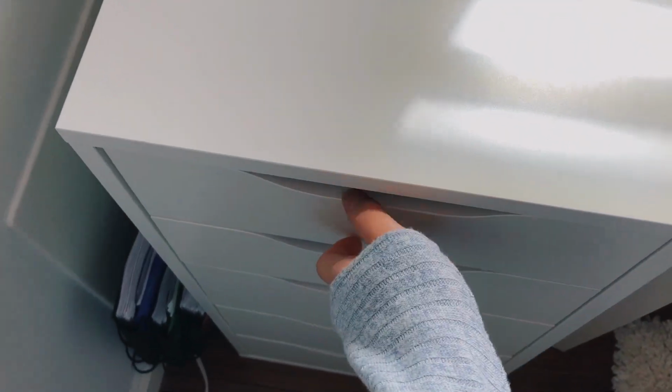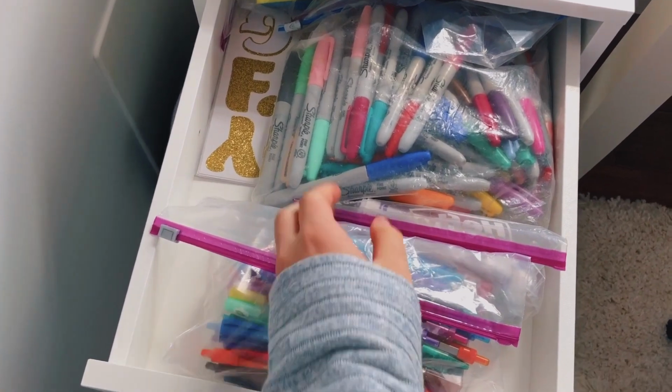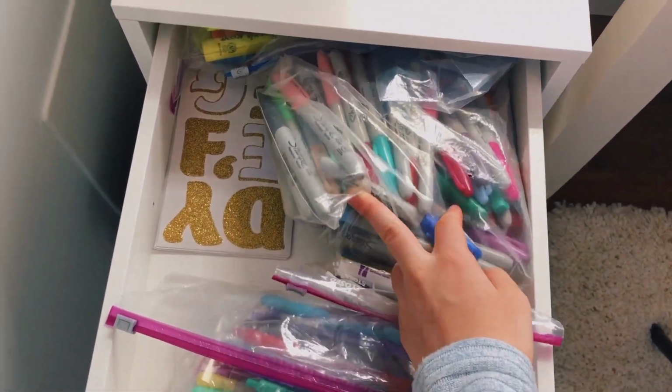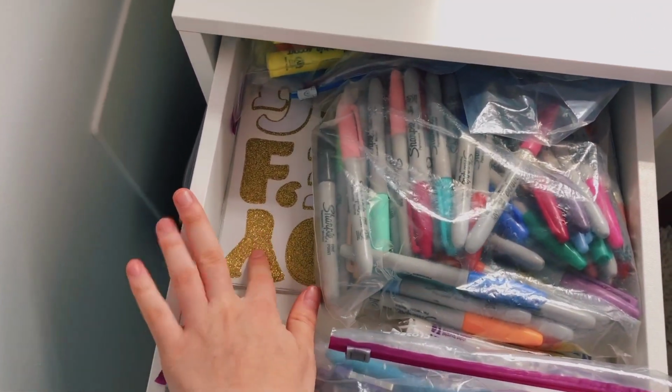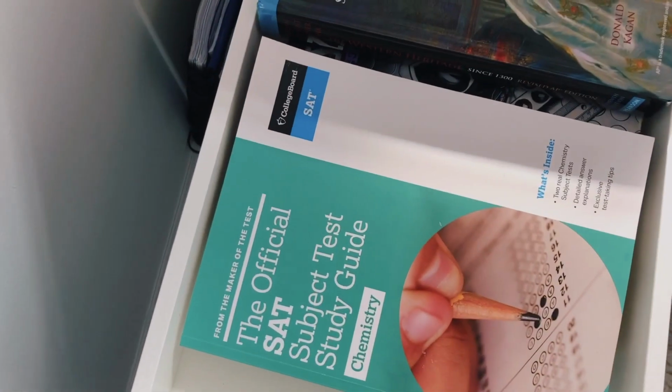And then there's stuff in all of these drawers. So in the top drawer, it's pens, markers, basically everything you need to make fun posters or whatever. There's these glitter letters, there's highlighters, and then in the next drawer there's textbooks. Yay, College Board. Yay. Okay. Binders.